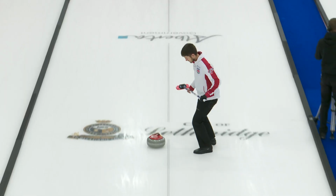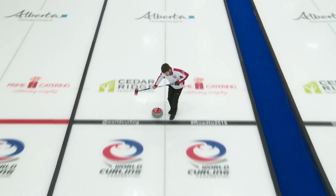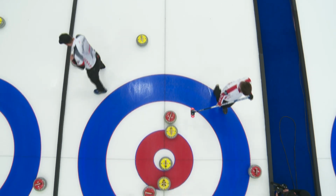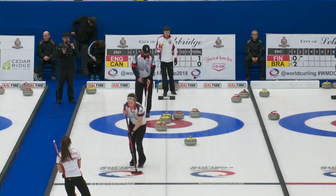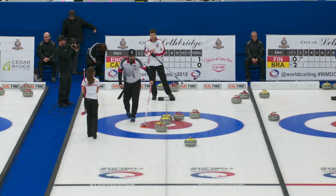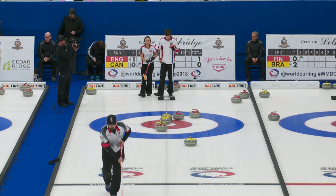Might have set this one back a little too much. Go through. Oh no. And it's just going to end up peeling the guard here, opening things up for Canada to come in there. We'll see if they play the in-turn across the center line or come around their own guard on the out-turn. You just have to bite the 4 here. Yep, could even just come wide on the in-turn, come around the red stone, top 8.